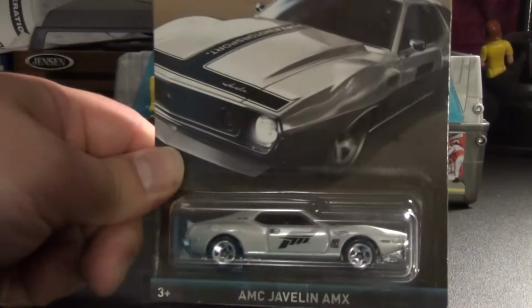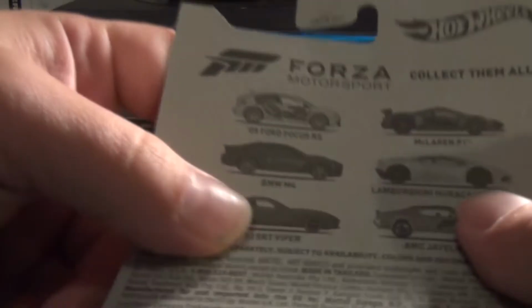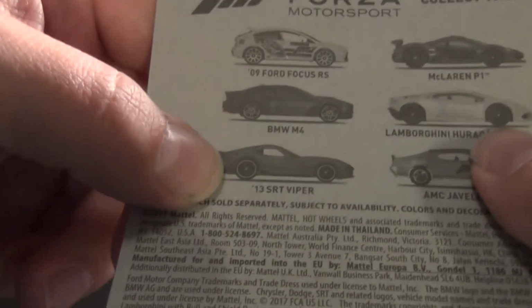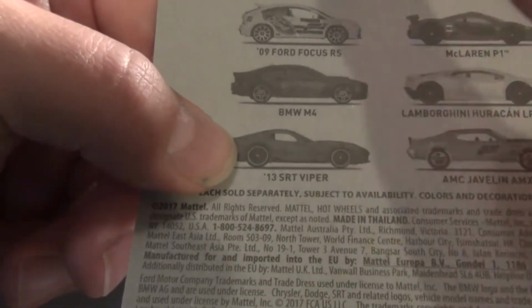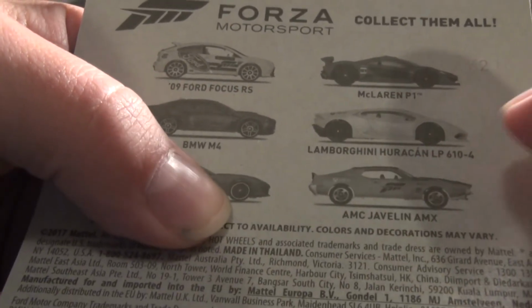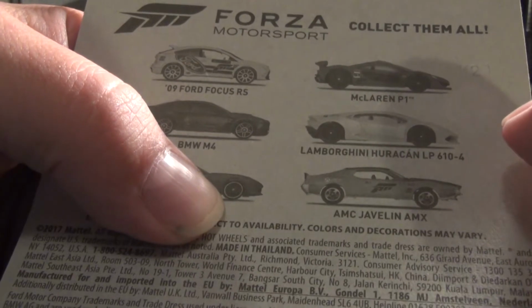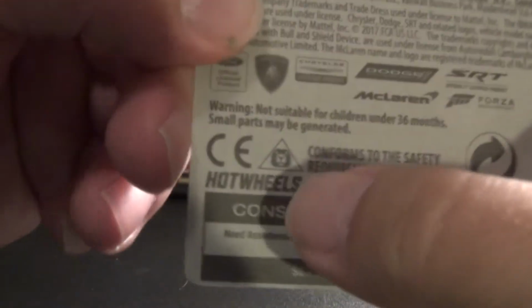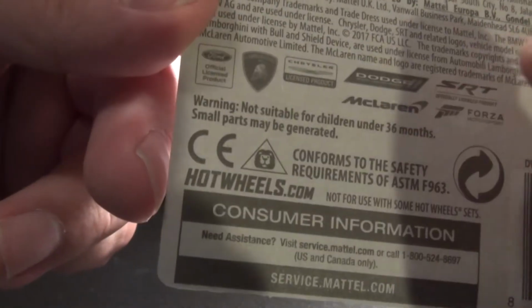Got these at the local Walmart. The whole set: Ford Focus, the BMW M4, the 13 Viper that Christy raced, and sadly she did not win. The McLaren P1, Lamborghini Huracan, 610-4, and the AMC Javelin, which we will be looking at today. Once again, it doesn't say anything about onion babies, but it does say it's okay to have a lion's head in a triangle box.